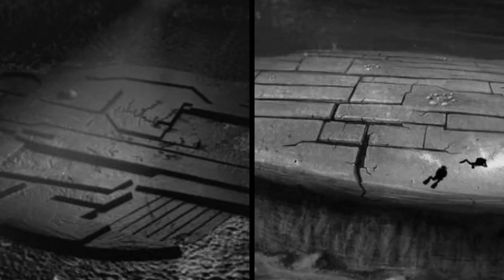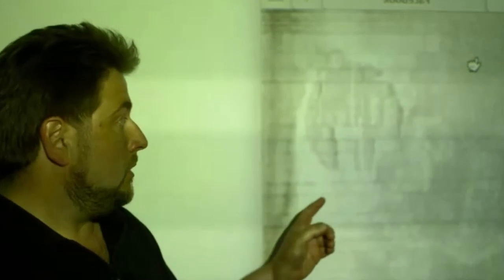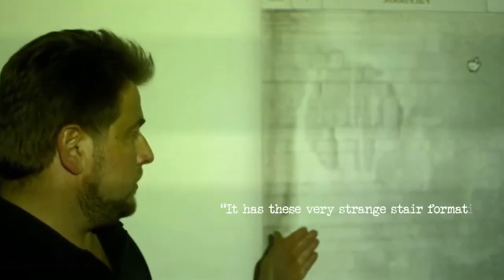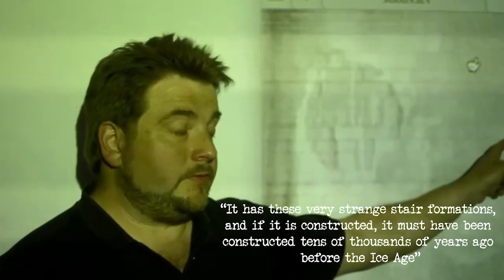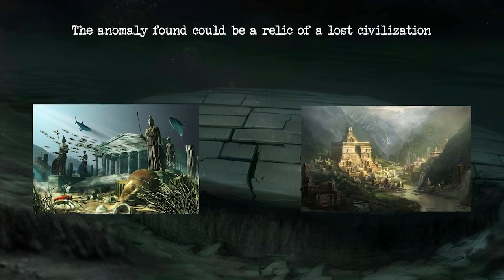When the artist's image was released, it instantly became viral, gathering everyone's attention. In a radio interview, Peter Lindberg, the team leader of the expedition, talked about what the team saw in more depth. "It has these very strange stair formations, and if it is constructed, it must have been constructed tens of thousands of years ago before the Ice Age." That statement opened a can of worms and supported the theory that the anomaly found could be a relic of a lost civilization. Lindberg agrees that the anomaly could be a natural formation, such as a meteorite that penetrated the ice during the Ice Age.